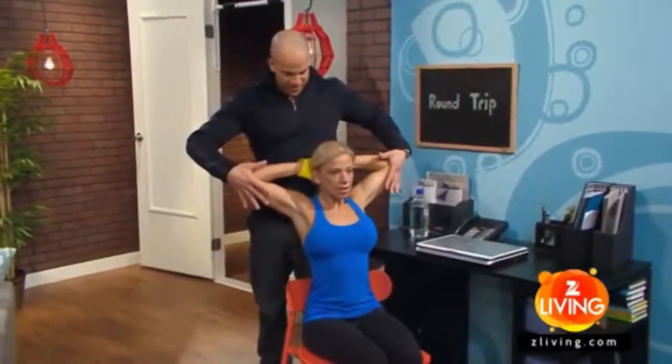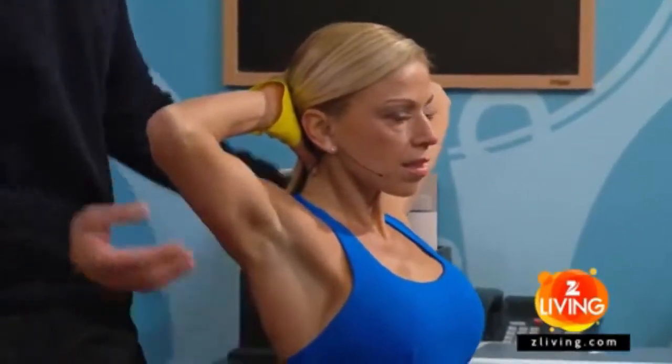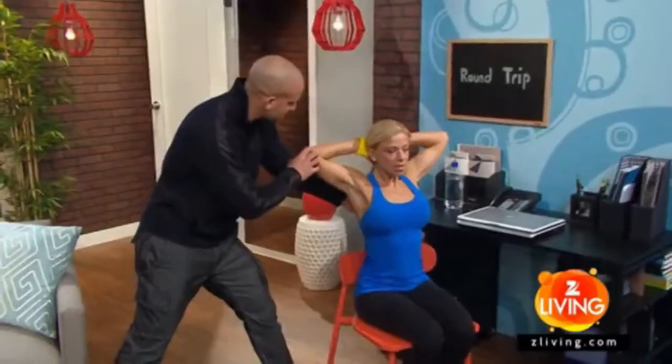Now, when you don't have somebody, what you can do is accomplish the same effect by tensing up the muscles in your upper back, which will open the chest. Do you feel that? Yes. So what you can do is hold that for about 10 seconds and then relax.